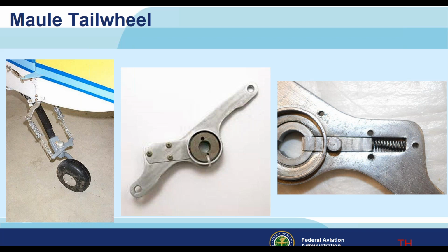Yes. The average nose wheel tricycle airplane probably has close to 1,000 pounds on that nose wheel, whereas that tail wheel aircraft's only got about 150, 200 pounds on that tail wheel. And that's another reason why it can swing that tail around. Even if the tail wheel doesn't break loose, you can start sliding that tail sideways. So it's just things to think about when you're coming down that runway.